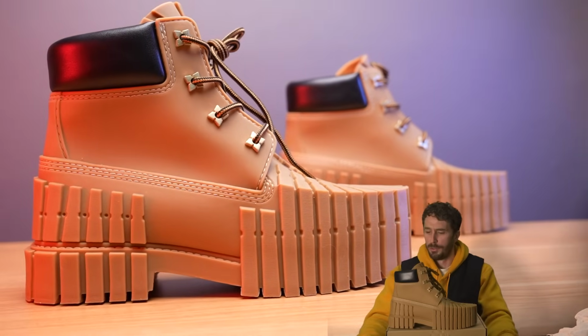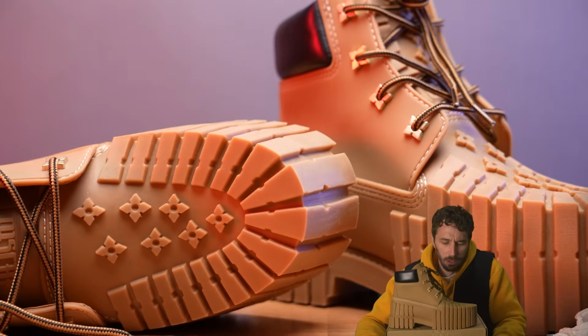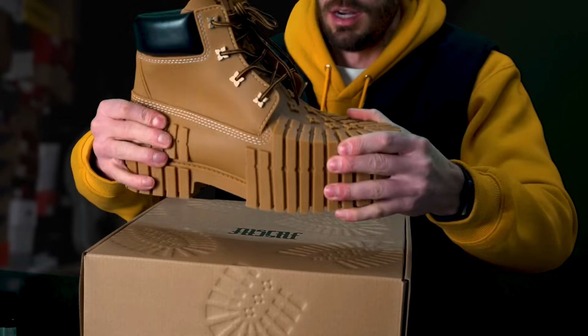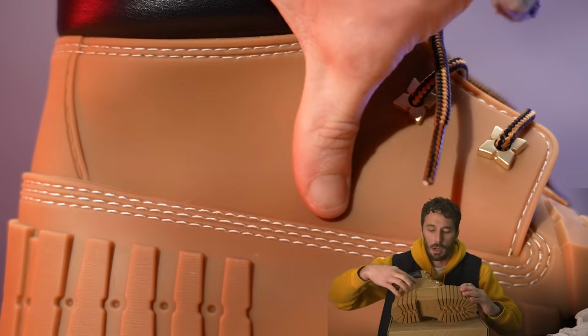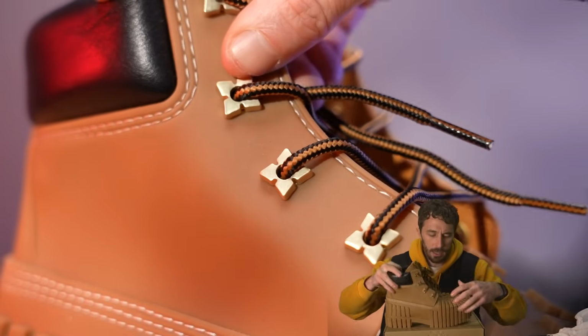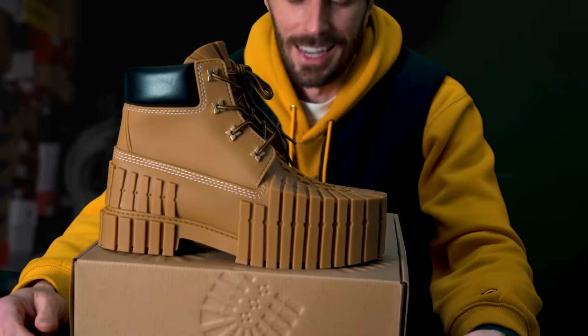So this is a spoof on Timberlands, or like an art play, whatever fancy word combination you want to use to describe what MSCHF does. An upside down Timberland boot. It's all rubber too. It's like a rubber boot. Like all this up here is rubber. These little star accent eyelets are a nice little touch. I like that. It's cool. These are wacky. I kind of like them though.